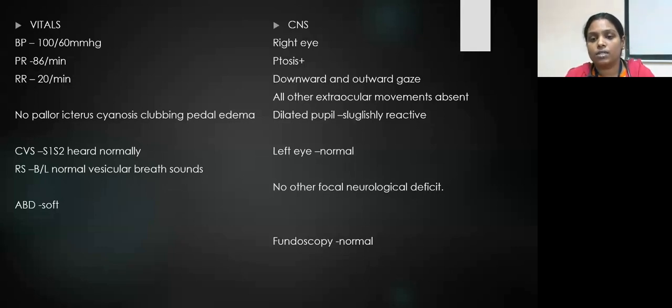Examination of the central nervous system had the following clinical findings. His right eye had complete ptosis, and there was only downward and outward gaze, and all other extraocular movements of the right eye are absent. And his pupils were dilated, however, very sluggishly reactive to light. And the left eye was completely normal, and no other focal neurological deficit. And his bedside fundoscopy was normal.